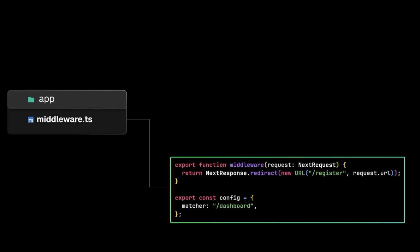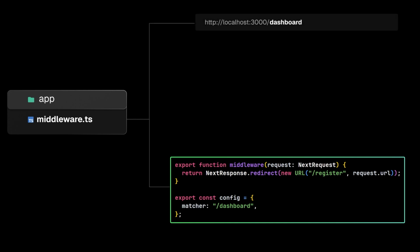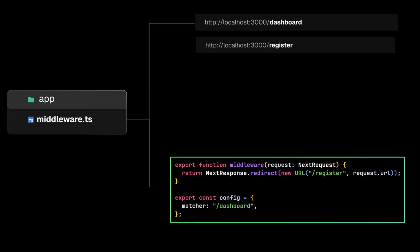So to show you that in action, I'm going to go ahead and go to my app directory once again, and I'm going to define my middleware.ts file, and inside there we are going to first of all be creating our middleware function which will take a request as a parameter, and we will annotate that as a NextRequest. And we are now just redirecting the user to a register page, and now we are using that middleware function on the entire dashboard page. So if I visit localhost 3000 and then dashboard, it will redirect us to the register page. We can do a lot of stuff by using middleware, but that was just a quick example of middleware.